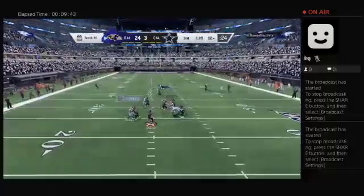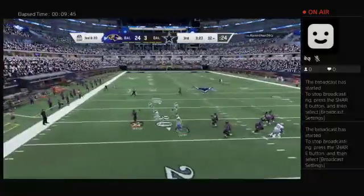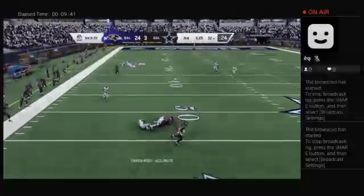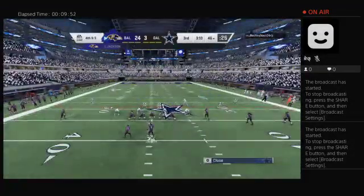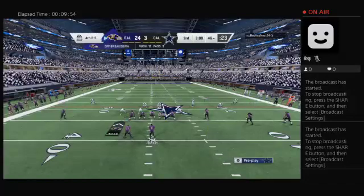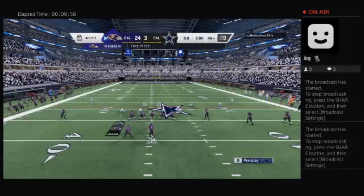Now Jackson. Being chased down left. It's brought in here by Willie Snead. It's a 15-yard pickup, but it'll lead to a 4th down. Single receiver. Hey, you're on an island over there.